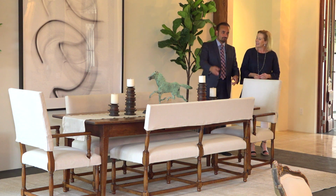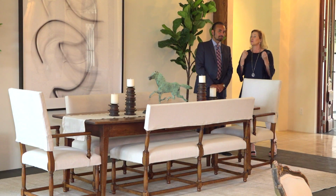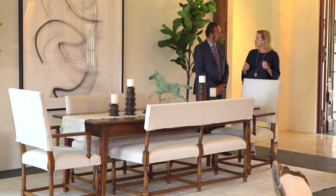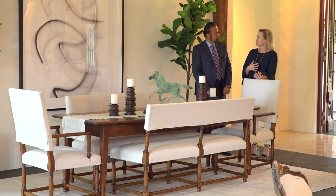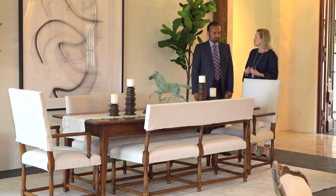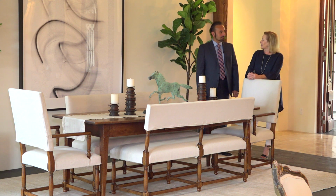Very nice. What I noticed is you put big rugs on the floor. Probably it also absorbs the echo, which big rooms usually have. And when a room is noisy, it is because of the acoustics. So the more fiber you bring into the room, the more upholstered pieces, it helps with sound, helps with acoustics. Beautiful. Very nice. So where do we go from here?